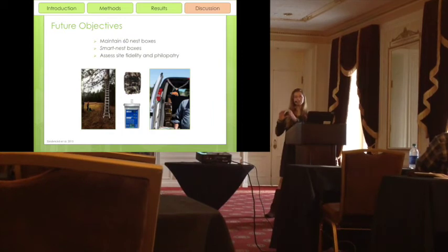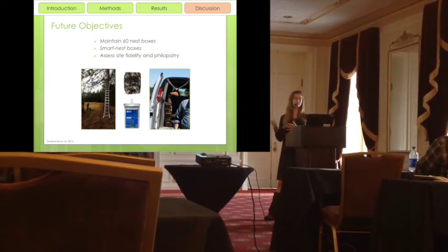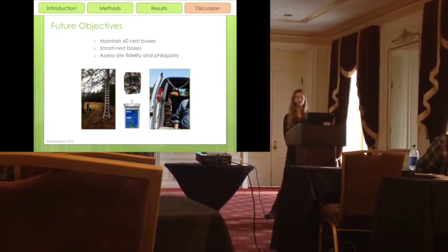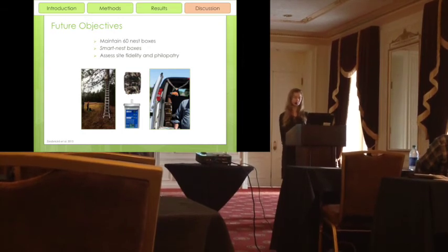And there will also be sensors on the entry hole to track when the kestrels exit and return into the nest box. Lastly, we plan to assess site fidelity, which is the likelihood of a kestrel to return to the same area year after year, and site philopatry, which is the likelihood that the nestlings will return to the place in which they were born.